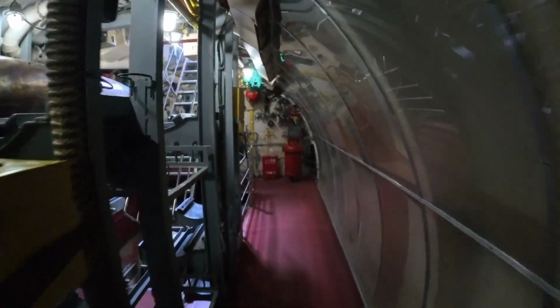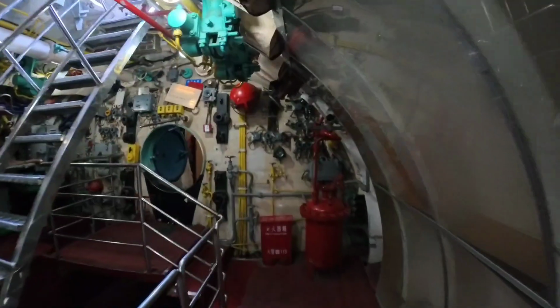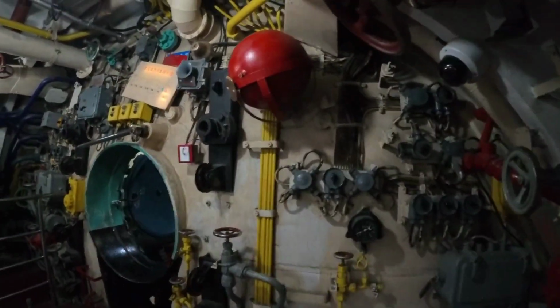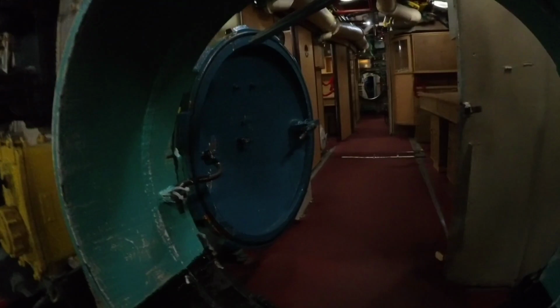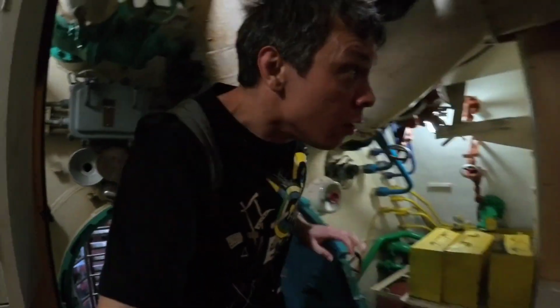What's this? Let's go. Wow. It's very cool. Living quarters. I don't think I could lie down flat there. Some medicine. 6 beds.